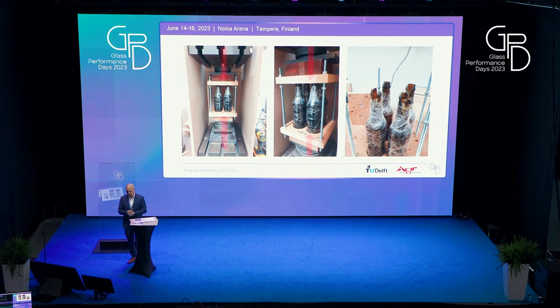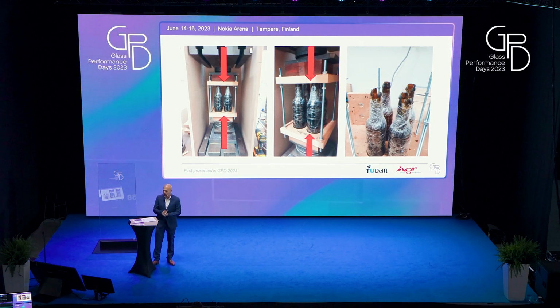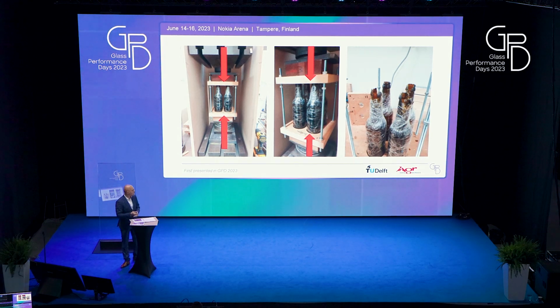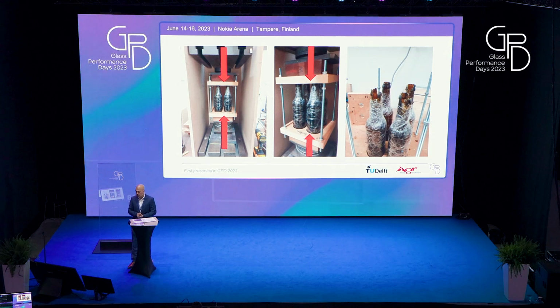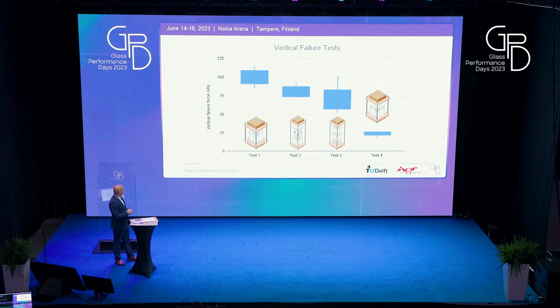And of course, when you have these machines working on these bottles, you have forces coming from the top and from the bottom, creating a lot of stress within these bottles. And on the right is the picture of the result, in which you see fracture, mainly in this case at the top, but the fracture also happened over here and also at the heel of the bottles.